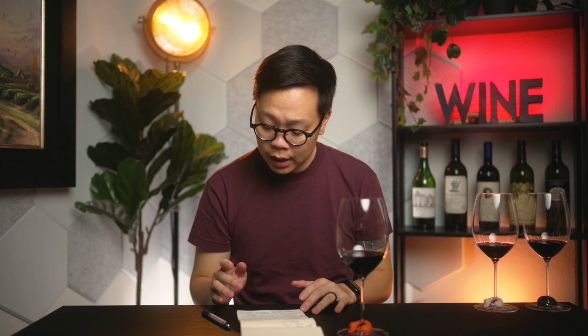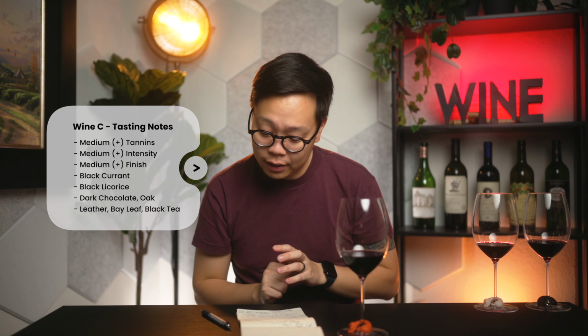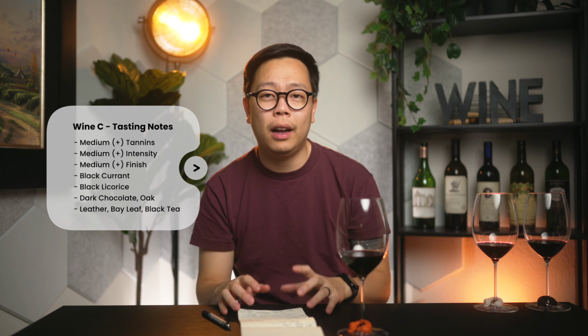This wine is definitely another tier in terms of what the wine is, but it is very, very dark. As in, it's filled with black currants, black licorice, dark chocolate, lots of oak, lots of leather, nutmeg, bay leaves, black tea. It's very, very dark in your palate.